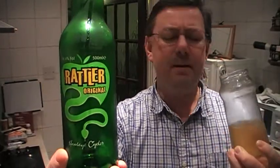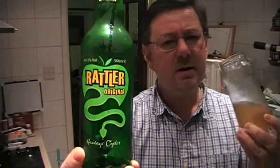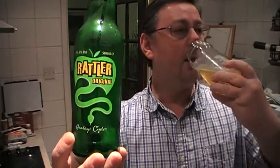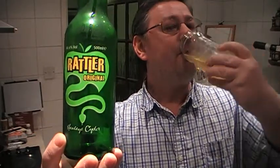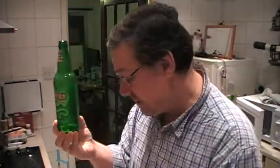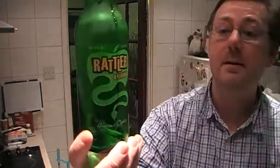But even though I'm this far down, I'm still getting that lemony taste. It's a very slight hint. Lemon or lime, I can't tell, but it's very slight. It's not overpowering or anything. It doesn't take away from the apple flavour. Now that I'm almost finished, it's actually quite pleasant. It's less sharp and bitter.